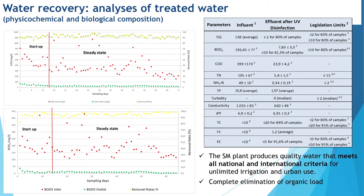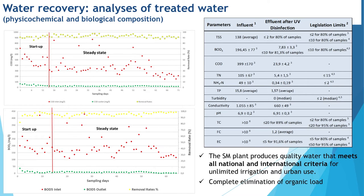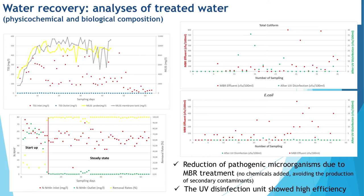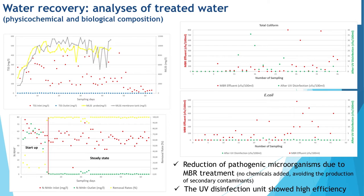Here we can also see the other parameters in the steady state period until October. Actually, we have even added the last measurements, and we can see that generally the produced water meets all the national and international criteria for unlimited irrigation and urban use. We can see that there is complete elimination of the organic load and also a reduction of pathogenic microorganisms due to the MBR treatment. We add no chemicals to avoid the production of secondary contaminants, and there is a very efficient UV disinfection process that we can see from the results that we have taken.